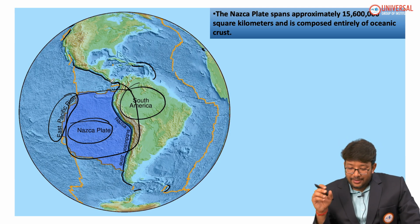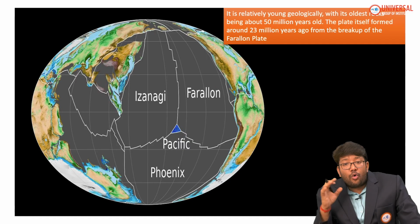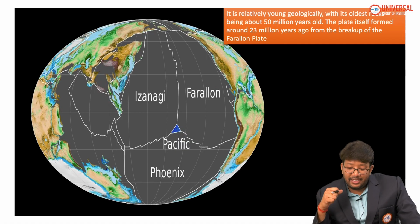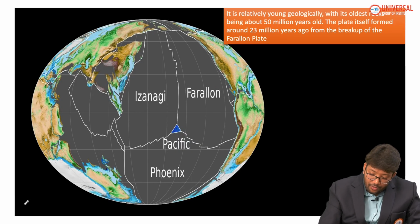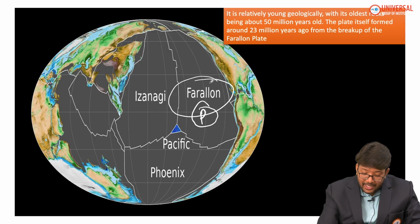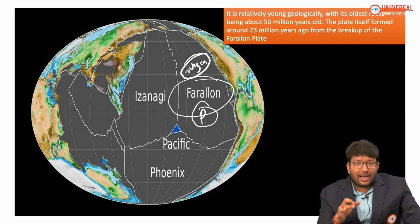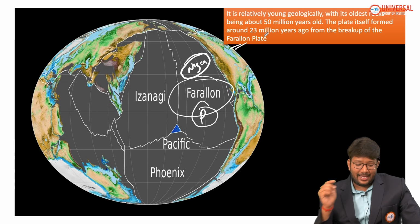So students, the Nazca plate is relatively young geologically, with its oldest rocks being only about 50 million years old. The plate itself formed around 23 million years ago from the breakup of the Farallon plate. So there was a plate called Farallon in the Pacific Ocean, and because of the Farallon plate, this Nazca plate was formed. If somebody asks you in an examination which plate was before Nazca, the answer is the Farallon plate. You have to remember.